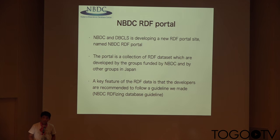Then we noticed that we need a website to provide newly developed RDF data, like the EBI RDF platform. We think gathering RDF data in one place is useful for users to find the RDF data they need. So for that purpose, NBDC and DBCLS have started to develop a portal site to provide RDF data developed by funded groups and also other RDF data developed by other groups in Japan.